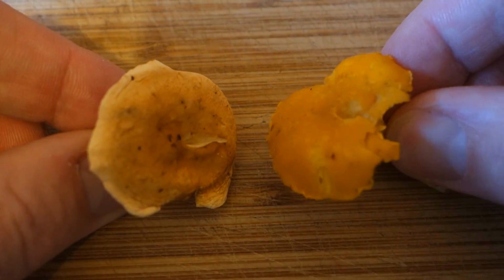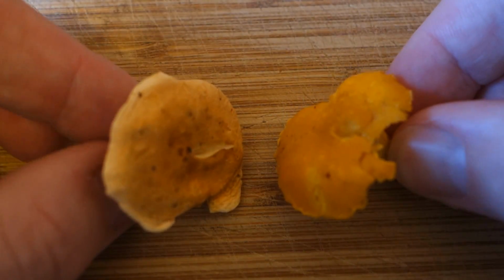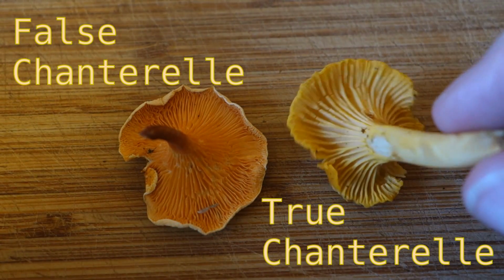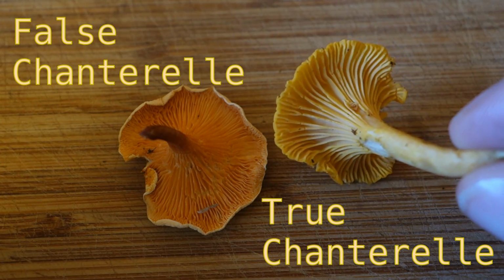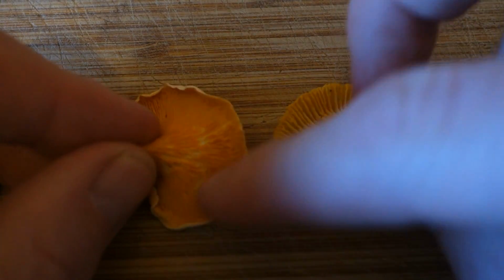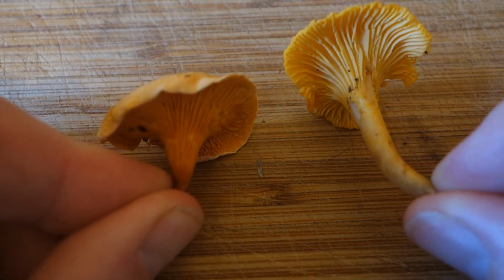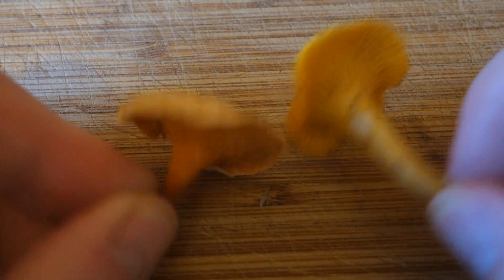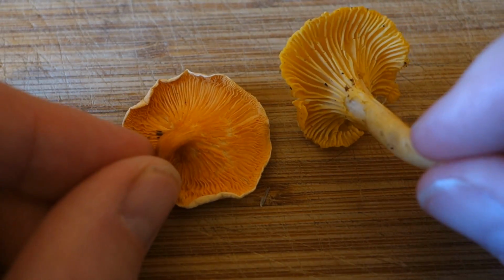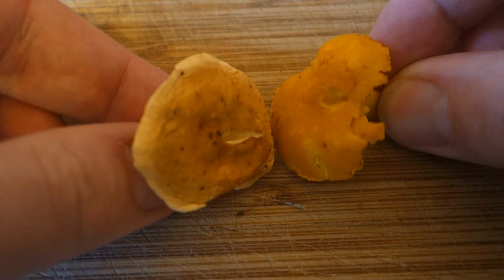So which of these is the Chanterelle? Yeah, this is quite easy to see. So this is the Chanterelle. You can see it's pretty obvious from the back. Look, the gills are much more widely spaced. They're much more rubbery compared to these, which are gill-like. The stem is much more orange on the False Chanterelle, much more yellow here. This is completely more yellow. This is more solid than this. So there you go, there's a fresh example just to make it easier to see.